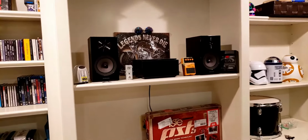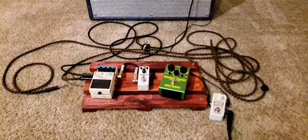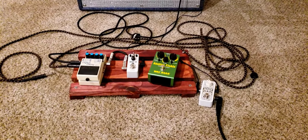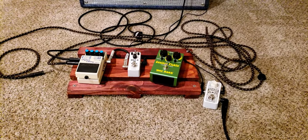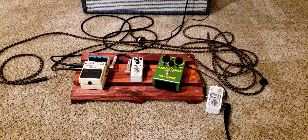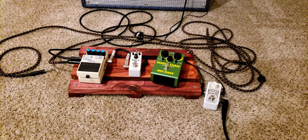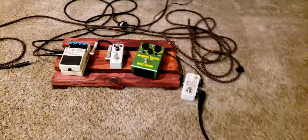Some pedals that I'm not using right now. My pedal board, by the way, is right here. I built this one poorly, but I did. I have a DD7, a super cheap distortion pedal from China, a Swollen Pickle by Way Huge that is actually really, really cool, and a tiny Spark that I bought the same day I bought my 12 string.